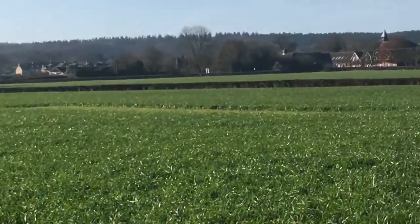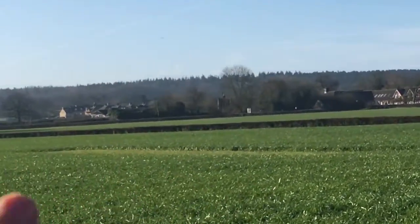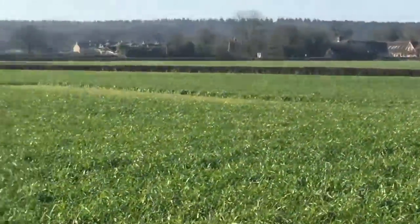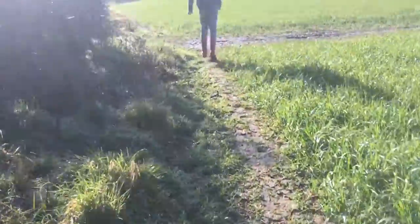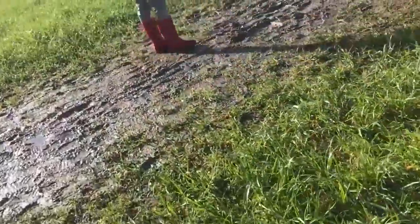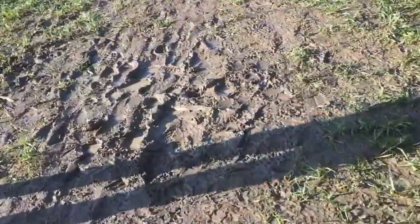Look at your hair, it's so cute and curly. I don't know if you can see it, but there's a patch of grass there where it just hasn't grown. Hashtag UFO. So guys, we're going to see if there's any footprints, like some kind of monster or Bigfoot footprints.